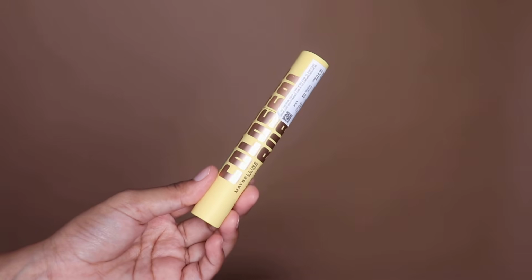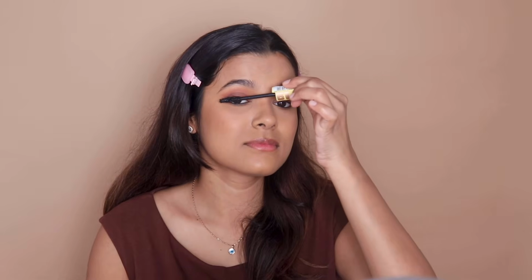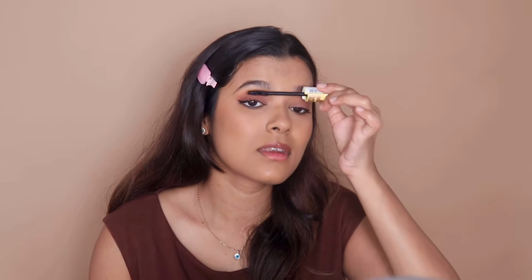Using the newly launched Maybelline Colossal Bubble Mascara, I actually tried it for the first time on camera, like properly tried it. I attended the launch event and it was great. I tried it there. But today I tried it properly in front of the camera and I was so impressed. I did not expect it to be so extraordinary.